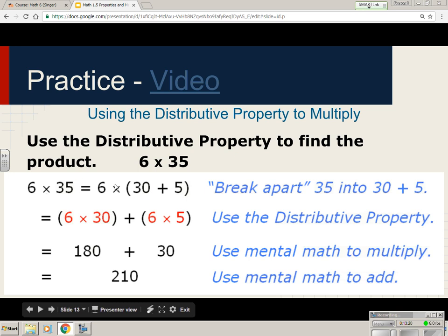Show you how I did that. So first I broke it apart. I broke 6 into 30, 6 into 5, and here it is, 6 times 30, 6 times 5. That's the distributive method. I can do these in my head. 180 plus 30 equals 210. Now sometimes you might have to stop and actually write down 180 plus 30 and then write 210. But you can do these things even quicker by using this mental math wizardry we call the properties.